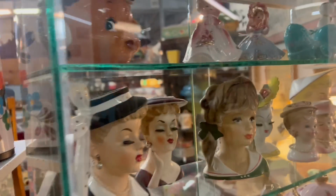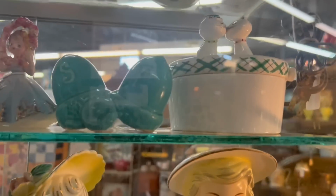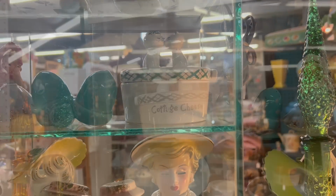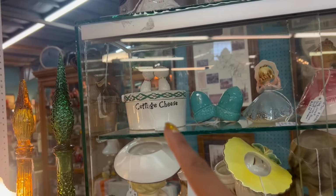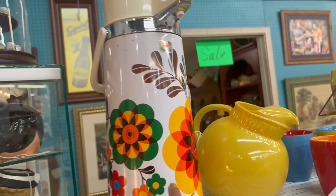I need to know how much that is though. How much does that tag say? Yeah, so that one's at 95. And I can't see Hold Howard, but I'm gonna assume it's expensive. I'm gonna look anyway. Yeah, unfortunately, the Cozy Kitty Cottage cheese jar is at 70. I think this is fantastic.